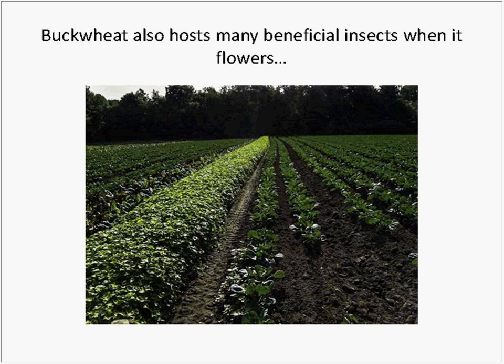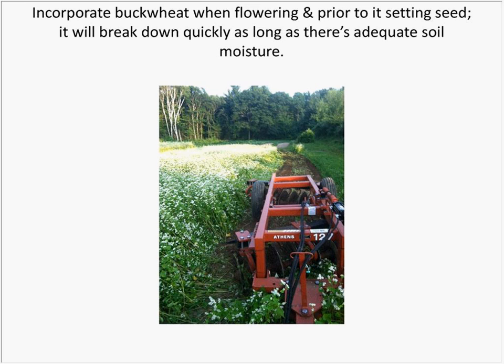Crops come in the backside of it, and sometimes we'll have strips of buckwheat planted as also a nurse crop, bringing in beneficial insects into our field. To incorporate, have a crop that can come on the backside of it after that 45-day period, midsummer.